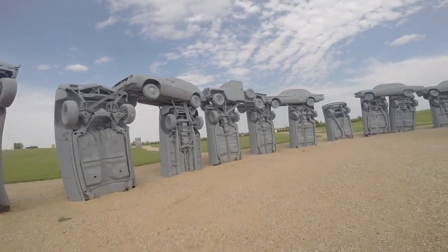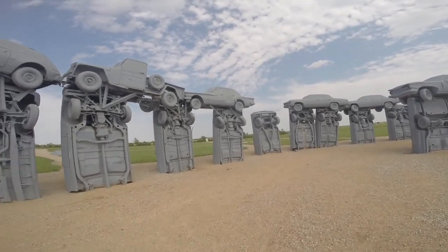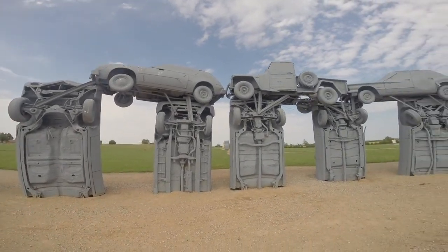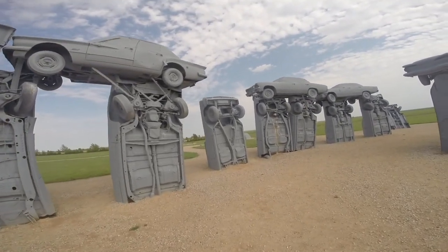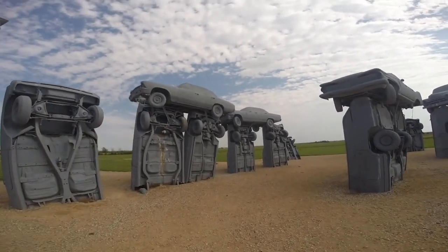Definitely unusual. You don't see this too many places in the world. Plymouth Valiant, an old Jeep. Kind of an assortment of everything. Looks like they're somewhat mechanically intact. Oh, here's one without an engine. There's a couple of them without engines, I guess.